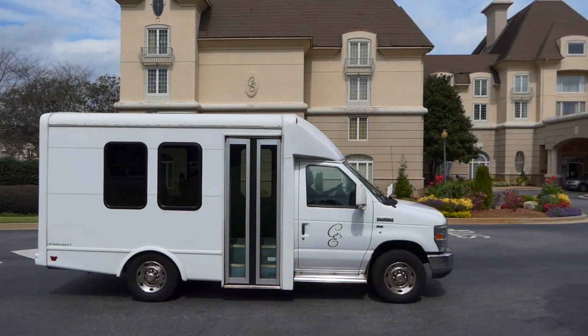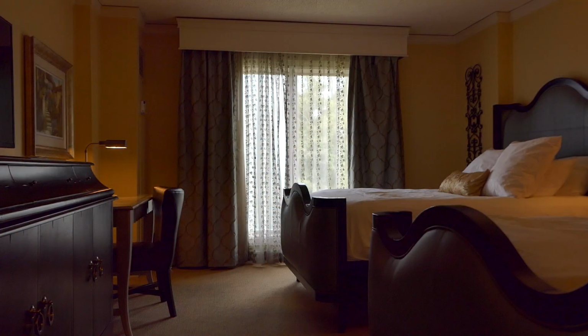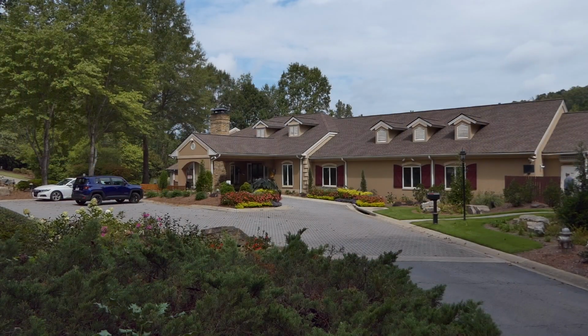So let's start with the inn itself. It was built in the mid-90s, about 275 rooms here at the inn, but we also have 14 rooms at the spa.